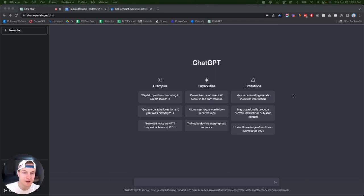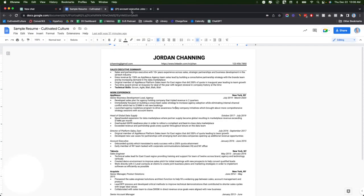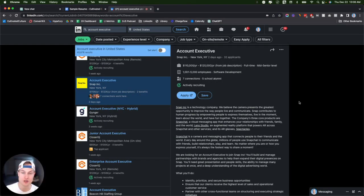So let's dive in. First thing that you need is a ChatGPT account. So you can just do a Google search for ChatGPT. The account is free. It just takes a couple seconds to set up. Super easy. Then you need to have a copy of your resume and a copy of the job description that you're targeting. In this case, I have a job description for an account executive role at Snap. And that's what we're going to be focused on.